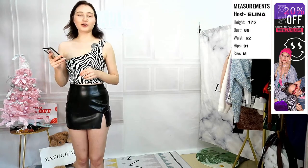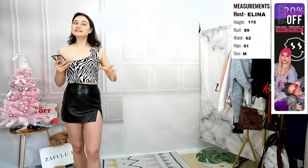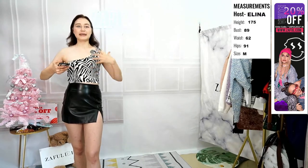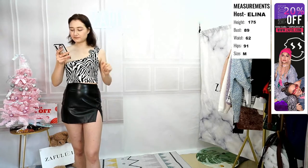Someone feels so cold, but summer is already close, so actually you can wear these kinds of clothes during summertime. And because it's spring right now, I'm gonna show you another item, how we can make a full outfit with this top and this skirt.